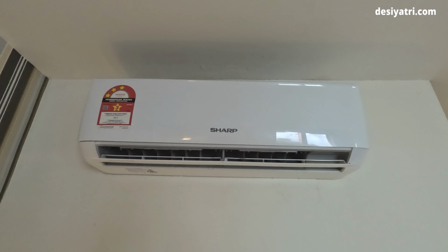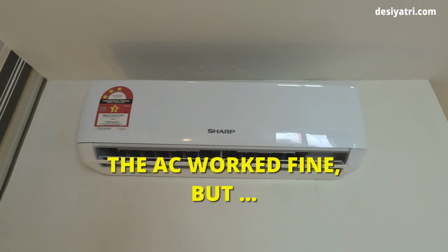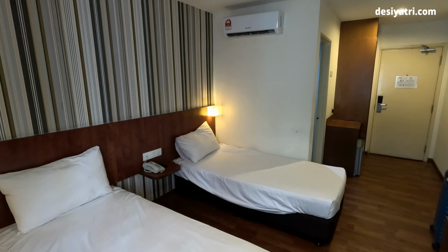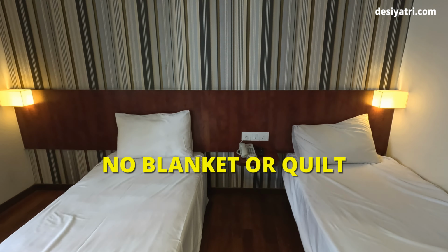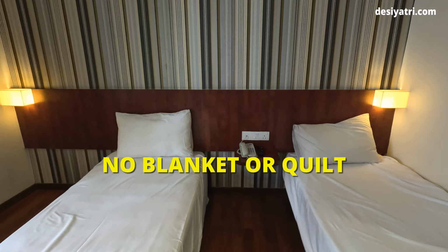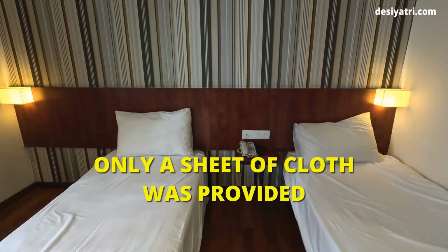Now, the problem with the air conditioning. The AC was in good working condition, and cooled the room well, but it was still not possible to sleep comfortably in this room. The reason was, the hotel did not provide a blanket or quilt. There was only a thin cloth sheet to cover myself.